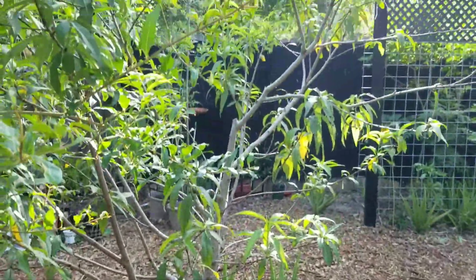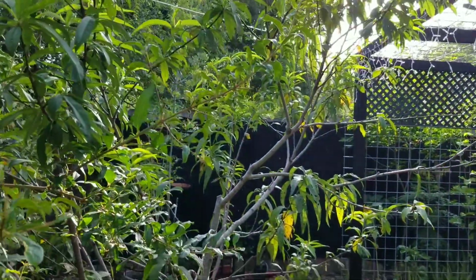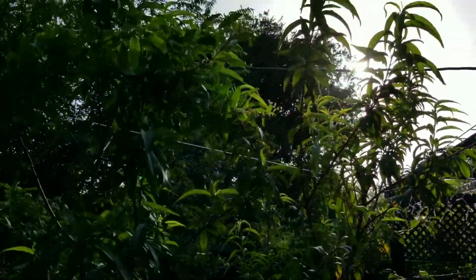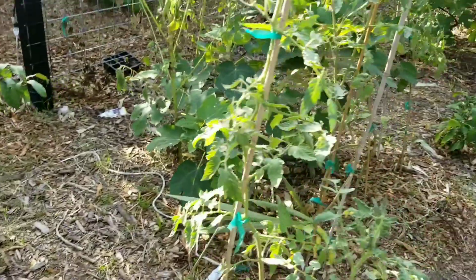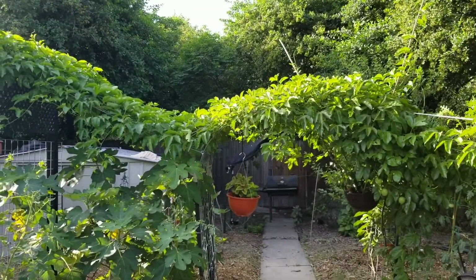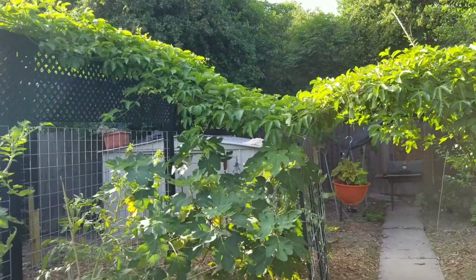And even this peach tree doesn't have any more peaches on it. I already harvested them, but it's still growing leaves, which is pretty good. But yeah, I mean, like I said before, the passion fruit grew like 20 feet already so far this season.